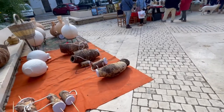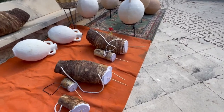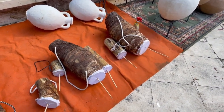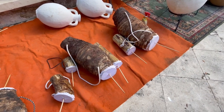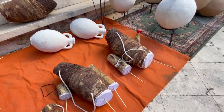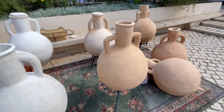Oh, now this is something new and interesting. What are these? Oh, I think I know what these are. I think these are called zambombas. These are the drums that people play durante Navidad, at Christmas time. And they make a real dull banging sound. Look at these urns. Wow. Amazing.